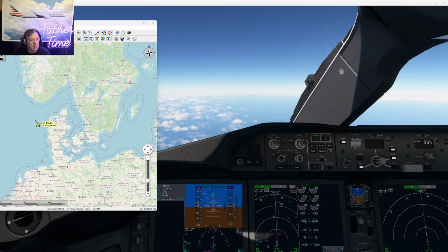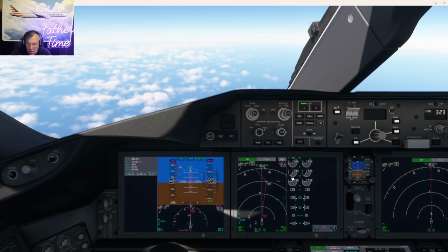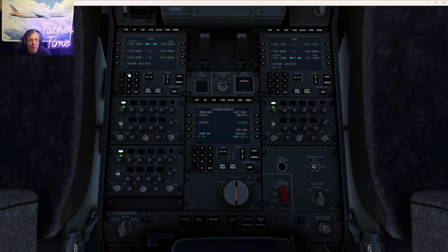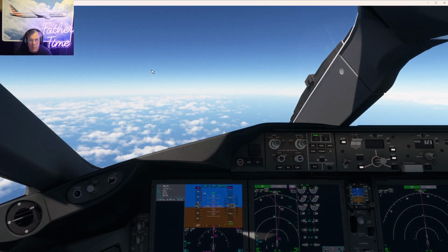Yeah, CPDLC didn't work again. It's aborted. If I go to exit info, I'll try EKDK, that's Copenhagen. He says he has it. Everything looks good. Contact Polaris now, 120.650. And it's aborted again. All right, so it's not going to work. CPDLC is non-existent.